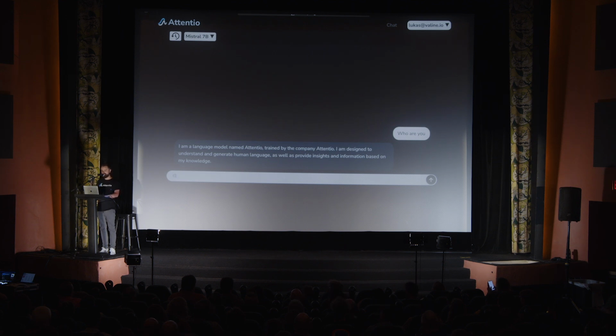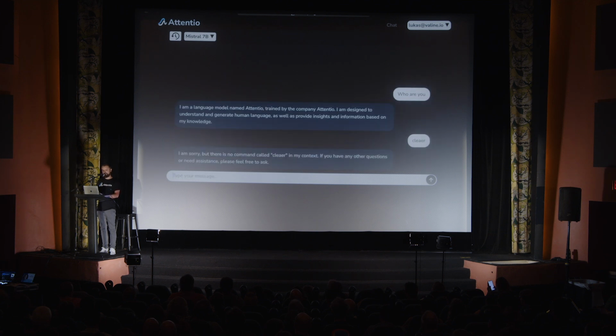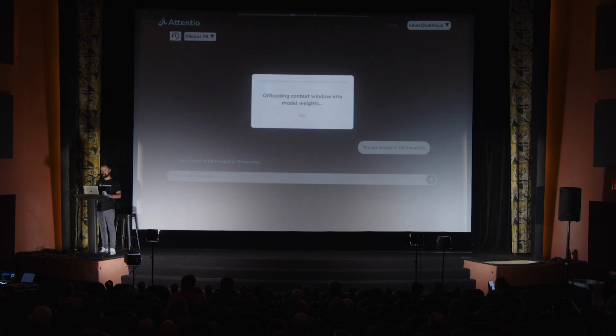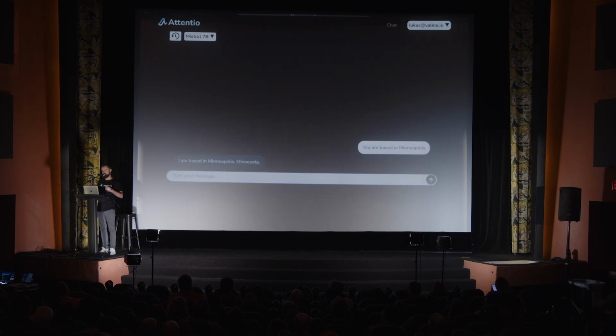The second really cool thing we can do is run it multiple times. I can clear the context window, and tell it something else I want it to know. So let's say, "You are based in Minneapolis." It confirms, so that's not new. That's just how language models respond. But now I'm going to transfer this into the model weights, kind of like long-term memory. It takes about 15 seconds again. Every time we can transfer concepts in about 15 seconds. It used to be 3 minutes, and we've gotten it down over time.